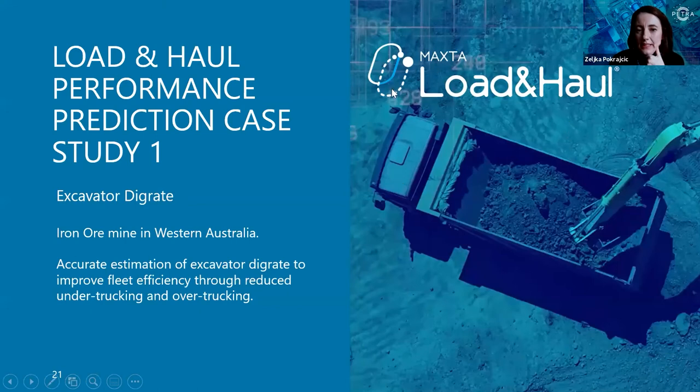Okay, MAXTA load and haul. So this is basically excavator dig rate, again in iron ore in Western Australia. This is one of our strongest models. When I say strongest models, I mean most accurate prediction, because we don't have all the noise and interference of downstream as the material moves through the value chain.